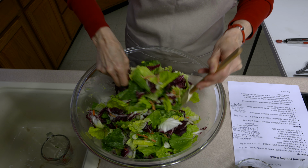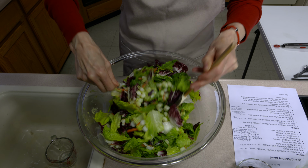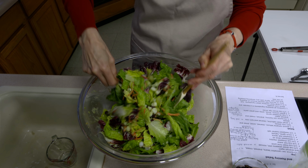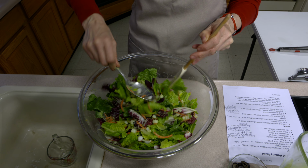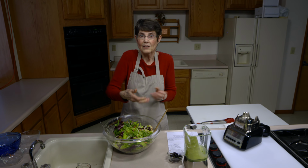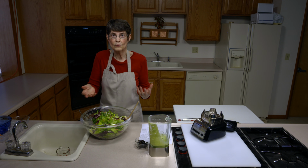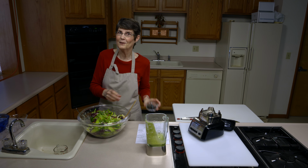So this is a really easy salad to do. As I said, you have a lot of color in here, a lot of nutrition. This can be a main dish salad, and in that respect, it's different than what we usually think of main dish salads, which either have beans that you can see, or meat or poultry added to them, or eggs or cheese. So this one's a little bit different. I hope you'll like it.